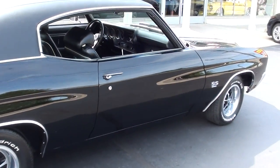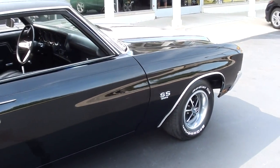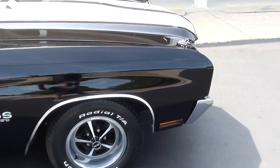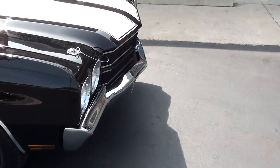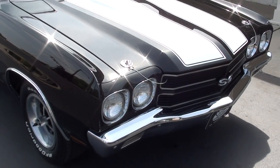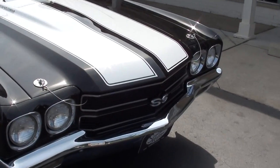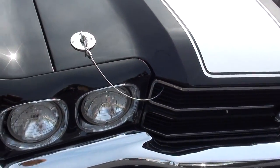Great car. This is not actually the original color combination. They've changed that. They also added the flapper hood. They also added the bucket seats with console. This car was actually a factory bench seat with a column shift Super Sport. But great car, positive adds to the car, and again, tough to find cars like this.